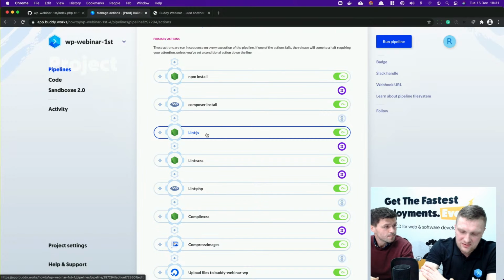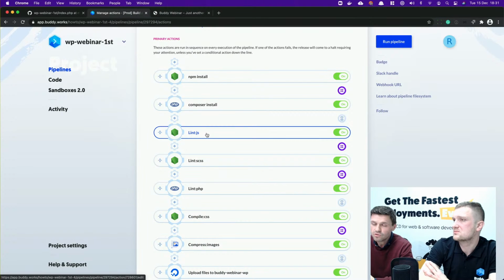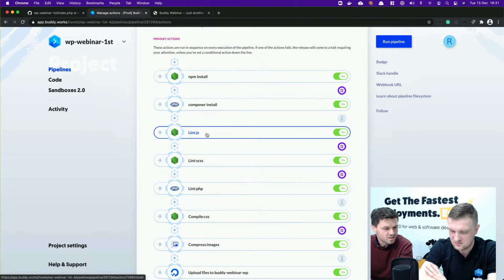So basically, Buddy covers all types of testing. Yep, you can say that. You should write your own tests and run them inside Buddy to be sure that your application is healthy before deployment, and you can run, for example, smoke tests after the deployment to check if your production environment is healthy as well.